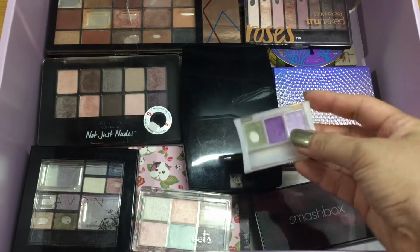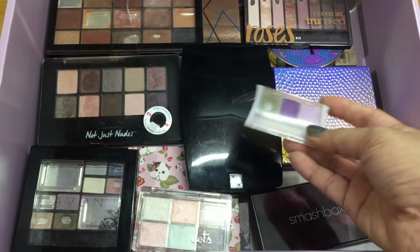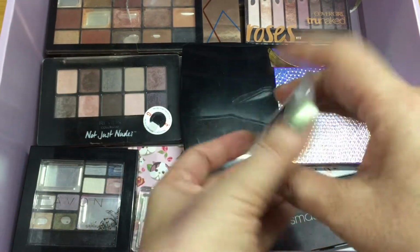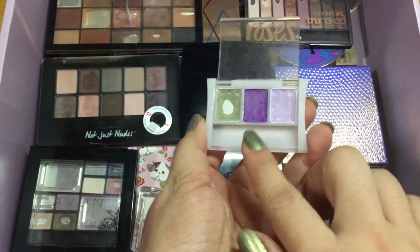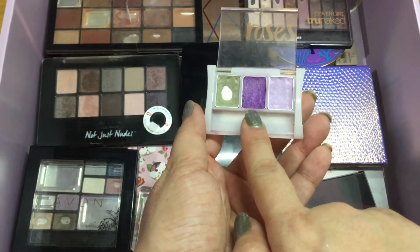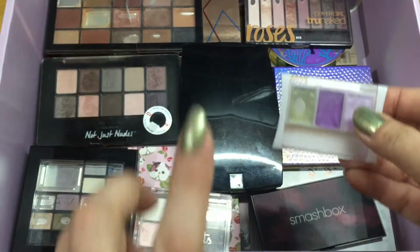So starting with this one, this is on position number 22. This is the least favorite, or least liked even. This is a Maybelline Color Wear Trio eyeshadow, and this is the Winter Touch. But the middle eyeshadow, this one, is not part of this trio. I just repressed an Elianto single eyeshadow in here. So this is position number 22.